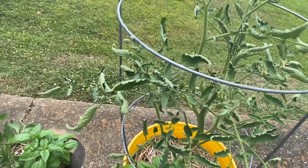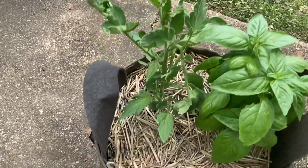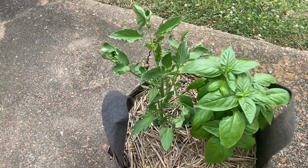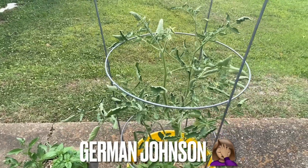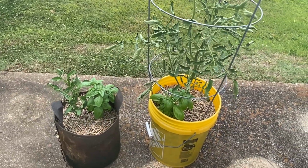And actually that's a cherry tomato. My sister grew it. And the basil plant. This one I think is a German Queen. It needs shade too. They're suffering.